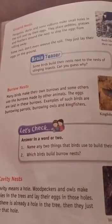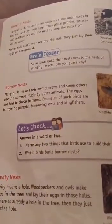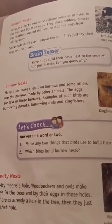And the second one, the burrow nest, is where they make a hole under the ground, so that they can go inside the hole and lay their eggs. There are also some other animals who directly use the holes of other birds or animals, okay, and this type of nest is called a burrow nest.